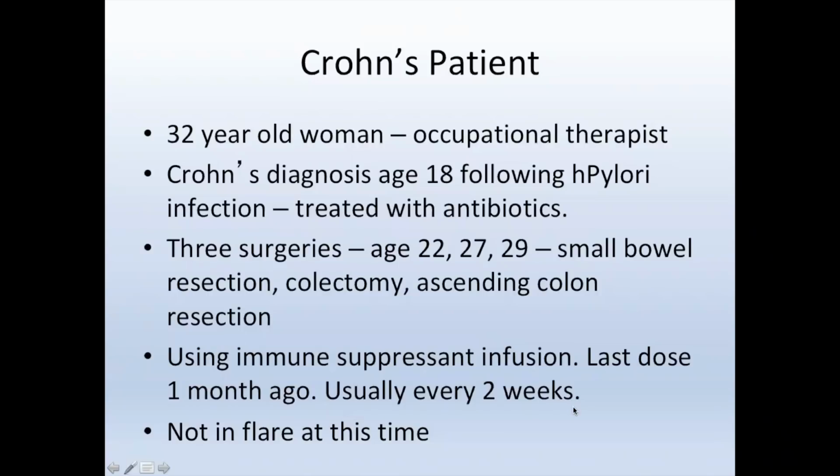She's an occupational therapist at the hospital, and the room was crowded during the treatment with PTs and OTs and the doctors in the hospital because this patient was very well loved. Usually the immunosuppressant is used every 2 weeks. She's now 1 month after the infusion, and she's not in a flare, so this was very encouraging.